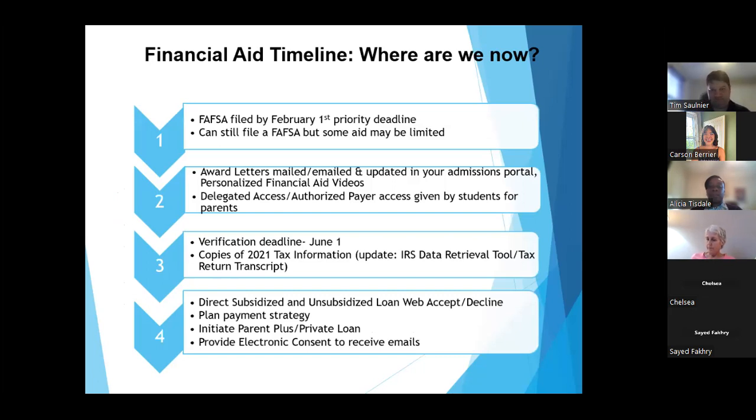So the timeline of where we are. We're past this, but where it starts is the priority deadline to complete the FAFSA, which was February 1st. The reason we have a priority deadline is that some of our state grants and some of the federal grants are not unlimited. So we award based on the time in which we received your FAFSA until a fund runs out. SEOG, the Supplemental Educational Opportunity Grant, really runs out first, but a lot of times we are filling what that would have placed on an award if you were eligible for that.